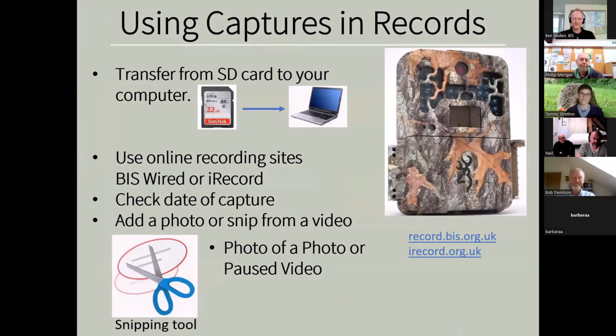So just on using online sites, here's your wildlife camera, and you've got some captures on there, and they're sat on your SD card. So you've got to get the images or videos from that SD card onto your computer. Older computers tend to have a little slot where you can stick it straight in, which is great. The modern ones tend to have less and less features like that. So you can buy an external card reader with various size slots for the different cards that are available. I've got one of those, and you just plug it into your USB and then plug your SD card in, or whichever card you use, and you can copy or cut and paste the videos and images from your SD card onto your computer, maybe create a folder that's got all your mammal captures in, so you know where they are.